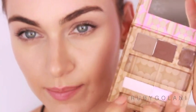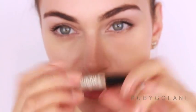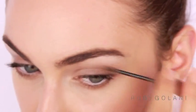Now at this point I do go ahead and use the eyebrow pencil. I use that on the highest point of my brow and I blend it out. So this is the new Gimme Brow product. It comes in dark and also in light. I've used the light medium one because I don't want my brows to be too dark. And that is what I do for my eyebrows. I hope you found this informative.